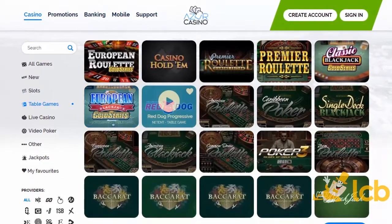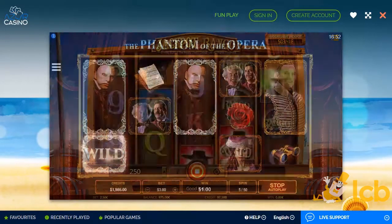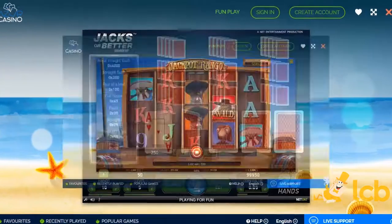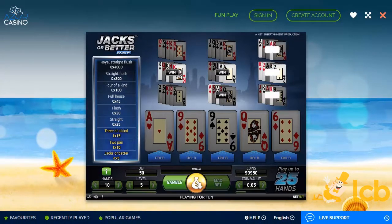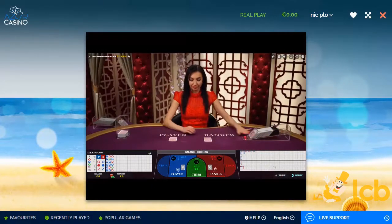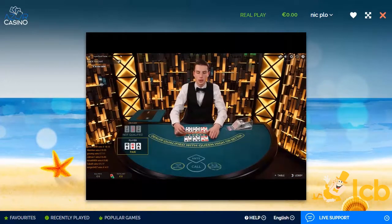Now this includes new and branded slot releases, as well as some progressive jackpots, which you can also try in practice mode. Azur also features over 100 RNG table and card games, besides their many live casino games from high-end developers like Evolution, as well as Asugi and Hollywood TV.